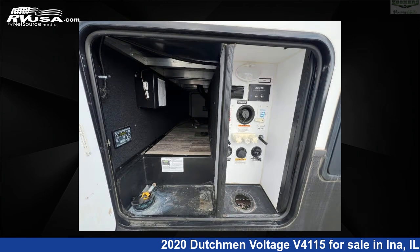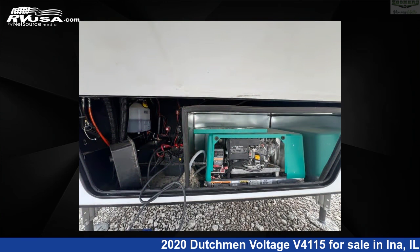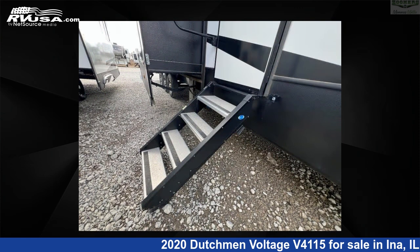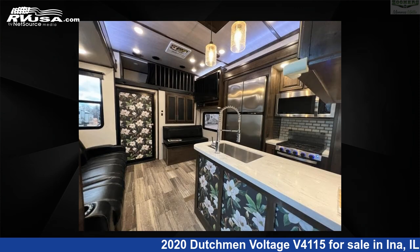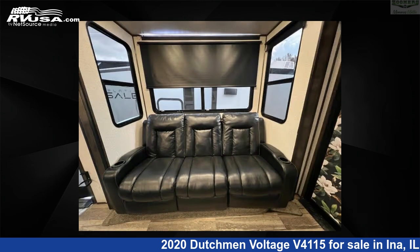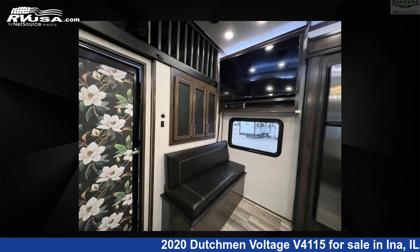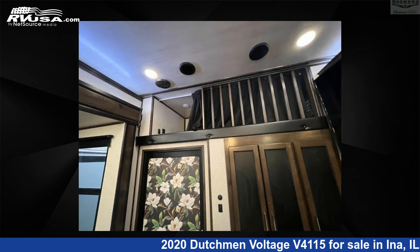This used Dutchmen is 43 feet 0 inches in length and features sleeps 8, slide-out, and 160 gallons fresh water capacity. The floor plan layout of this toy hauler features bath and a half, front bedroom, loft, outdoor entertainment, 2 entry/exit doors. Remember, this is an AI-generated video of one of thousands of classified listings on RVUSA.com.